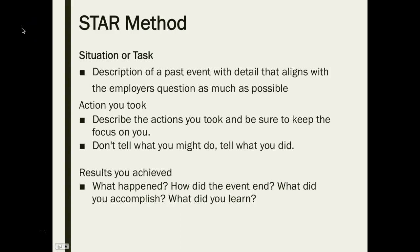So there are a few different ways to answer interview questions, but one effective way is to use the STAR method. So first, we would look at the situation or task. Provide a description of a specific past event with detail that aligns with the employer's question as much as possible. Don't forget to include specific details, like for instance, your job title at the time or where you were working.